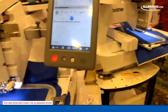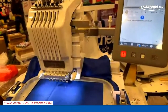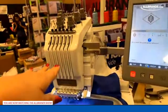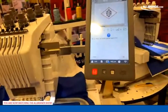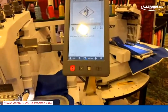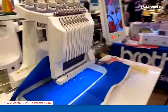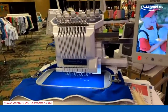Okay, so Jane, we're going to go to the 10 needle next, and I'm going to show you how it doesn't need the laser to do positioning because it has the camera. The 6 needle and the single needle both have the laser positioner. All of the other features in this machine that I showed you besides the laser are in the 10 needle, but the 10 needle has a camera. So I'll show you the camera feature of the 10 needle.